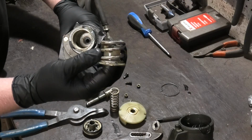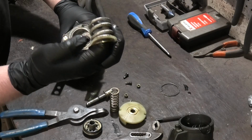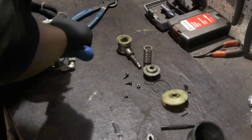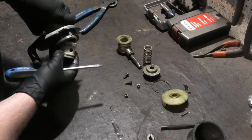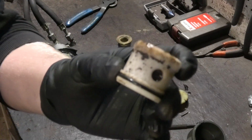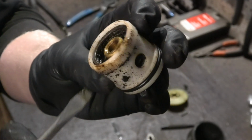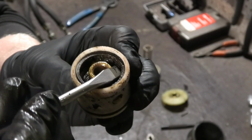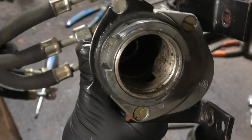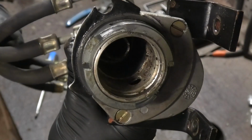It's full of dirt and gravel and stuff in there. Or it's probably rust, but it looks like dirt. I'm guessing that's the problem. Yeah, that's definitely the issue. Look at all the stuff that's on this. The same in here. This spring is just covered in rusty dirt. This might just need a good cleaning, and hopefully it'll work again.